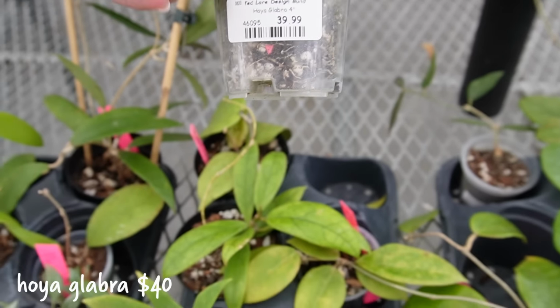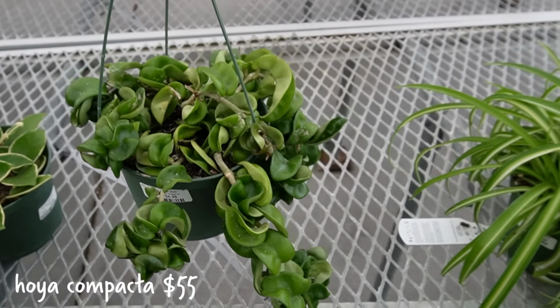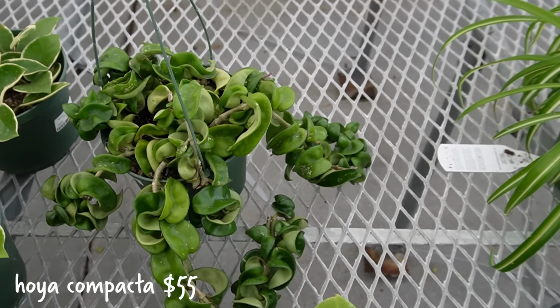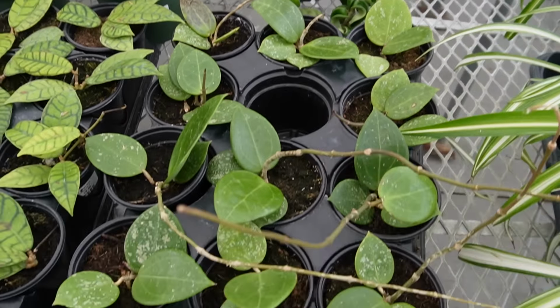We'll see if this is any more. These are usually a little bit harder to find, but it's also only $20. And they have 4 total. And then there's a normal Hoya compacta. This one is $55, which this is a pretty good size. They grow very slowly in my experience. And these are really quite pretty. Let's see what it is. Hoya parasitica splash for $30. I quite like these leaves.